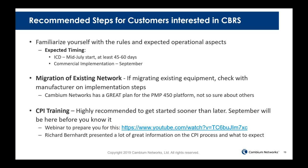So if you're migrating with the existing equipment, again, if you're using Cambium, I've kind of shared our plans. We will have the ability to do this migration in a great way. We don't know what others are planning to do, and we know for a fact that some others are not planning to make this migration. So again, if that petition for a waiver to operate in Part 90 is not extended, you will be required to cease operation of Part 90 in April of 2020, which is less than a year away. So just be aware of that.